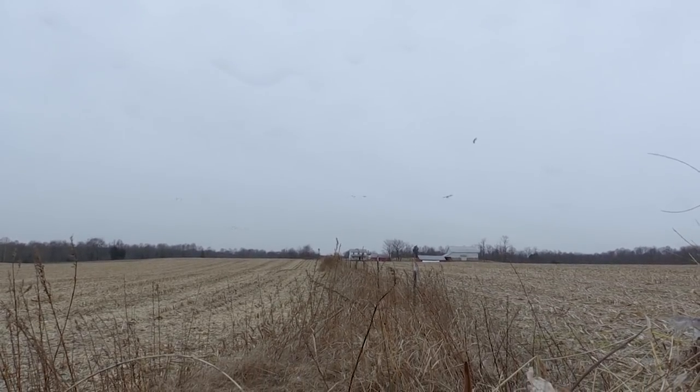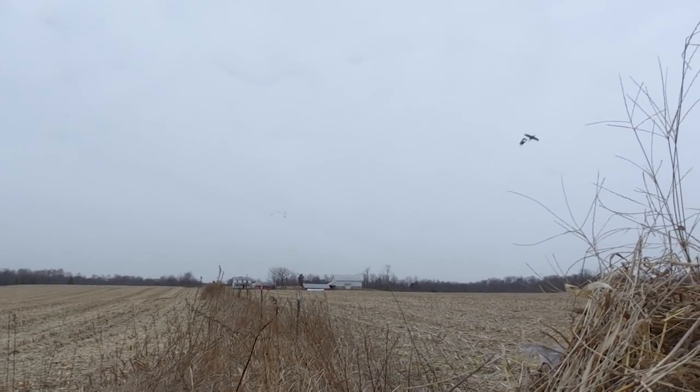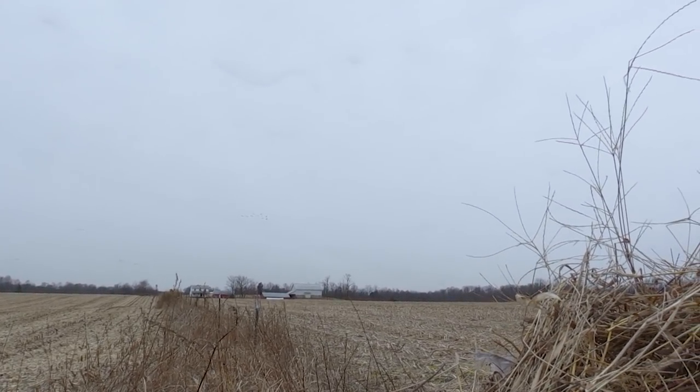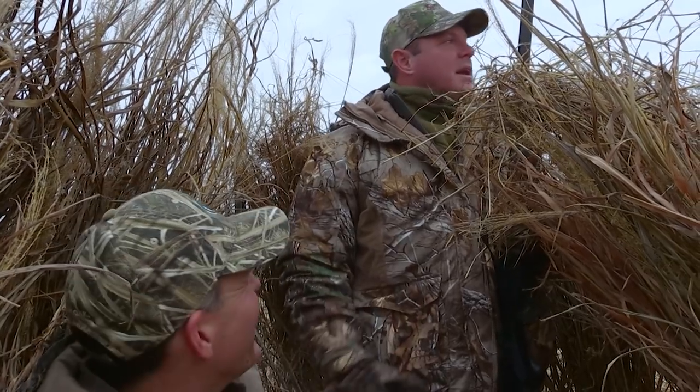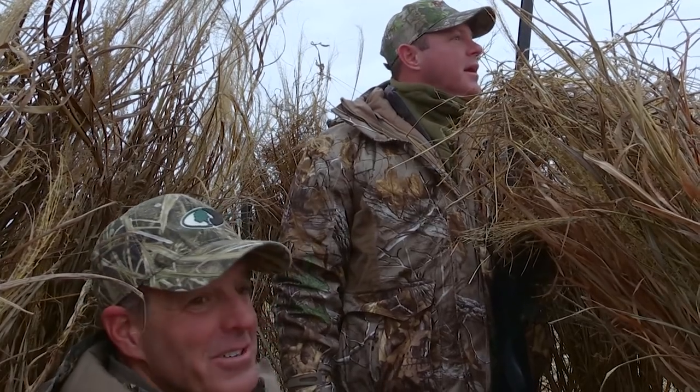I've tagged out. That is awesome. Your second sandhill crane. Hey, this could not have worked out any better. We got to see so many birds. Had two birds fly right over us here. That worked out great. It did, and they're still flying all over.